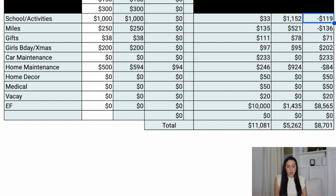But yeah, we paid for a camp that's in July for my daughter. We had to pay this month, and if that had come out next month, it would have been fine, I think. But because it came out a month early, it just went negative, so that's okay.